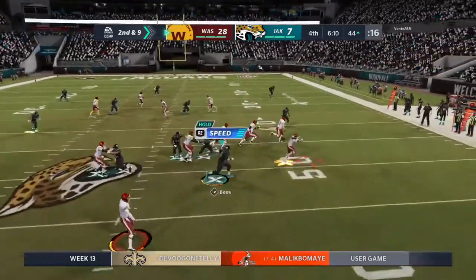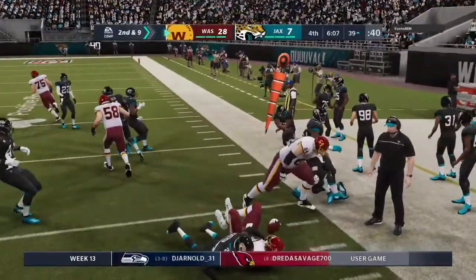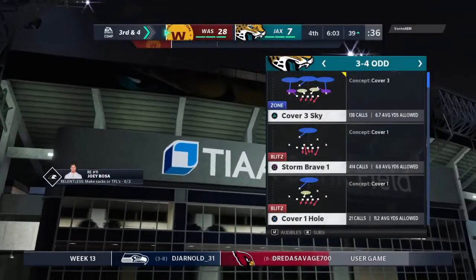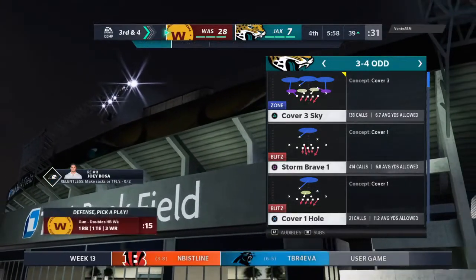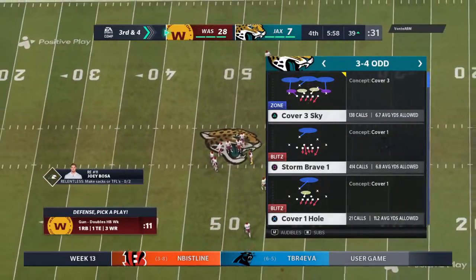On 2nd and 9, Haskins. Now they set up the screen. That's complete. Give them 5 on the screen play, and that'll set up a 3rd down. For a second there, I thought that might break big. Screen pass. Looked like it was coming together. Looked like there was an opening. Still, ended up with a solid game.